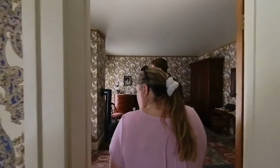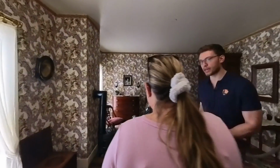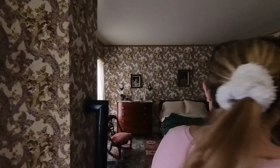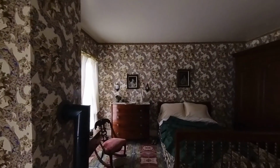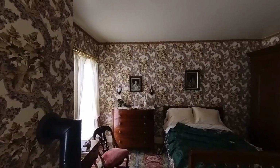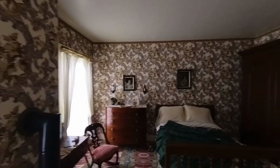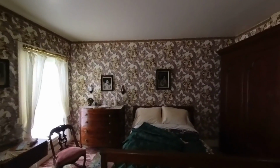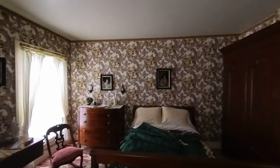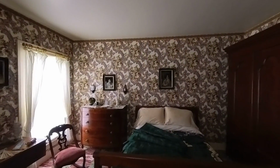As we walk through, I always like to point out her shoes there on the left side of the bed. Oh my goodness. She wore a size 4. She was only 5'2". Abraham, of course, 6'4". So they were quite the contrast visually, as well as in their upbringing and their way of living. I also like to point out that dress there, it's not actually Mary's, but it's like one she would have worn.